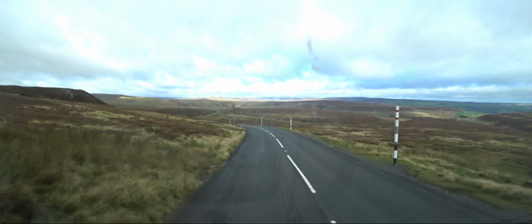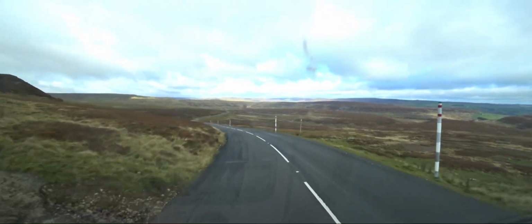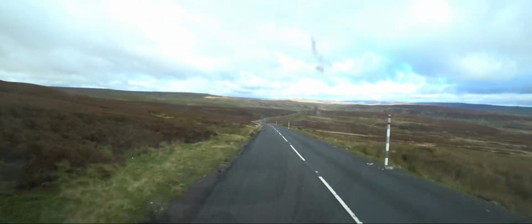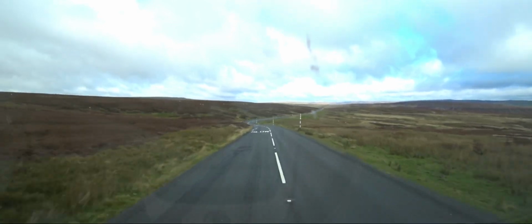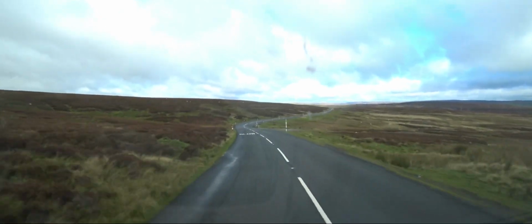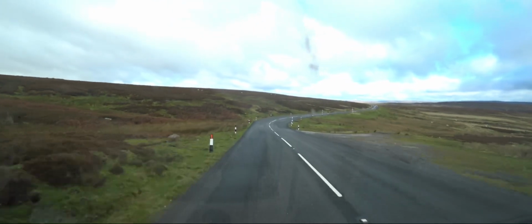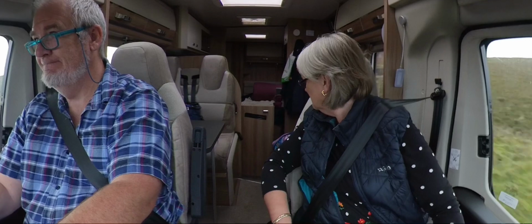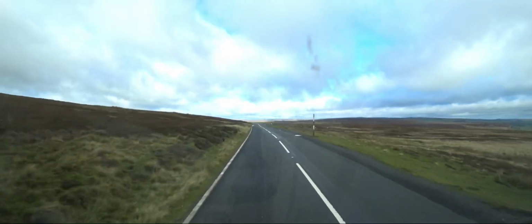Just take it nice and steady around here. Trying to choose the point at which I meet this vehicle on the corner, and it looks as though he's trying to choose the point at which we meet as well, so that's good. What a fabulous driver that man is. What was that? There's a door. Can I go back? Just hang on a minute, I'll find somewhere to stop.